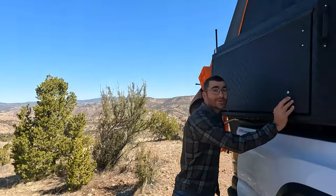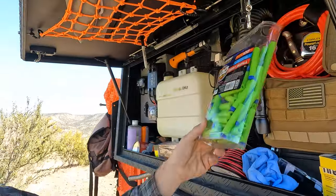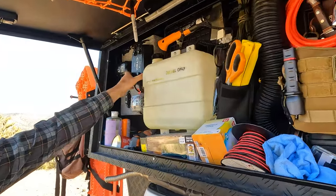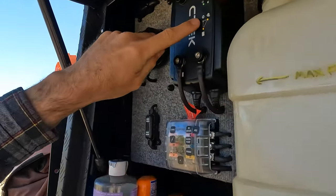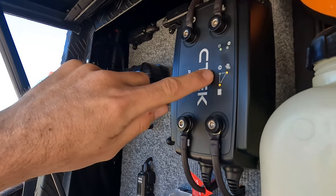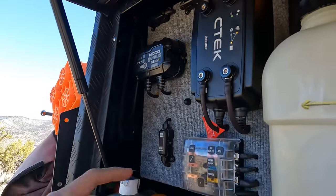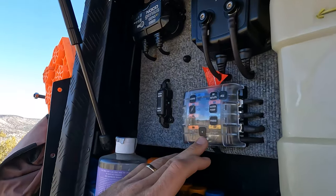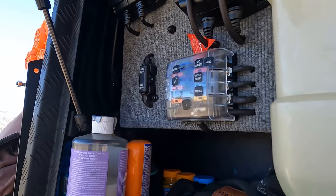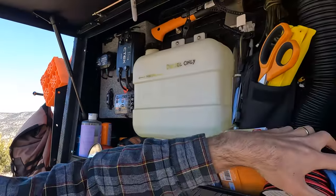So this is the garage on this side, and we've got everything from Nerf gun bullets to our solar system. So this is C-Tech, which chooses if it's solar powered. So right now you can see it's solar charging the batteries or off the alternator. We have our charge controller, which is Victron, and then also our electronic circuits. That's about it for solar. It's a very easy, simple system.